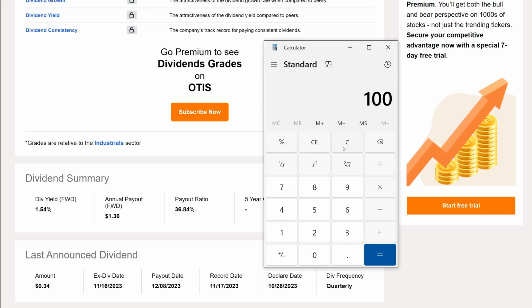So we want to make $100 every month. Of course, there are 12 months in a year, so we multiply it. Annually, we need to make $1,200. Divide that by the annual payout, which is $1.36, and this gives you the total number of shares you need to own. So we would have to own about 882 shares, and you'd be making about $100 every single month.